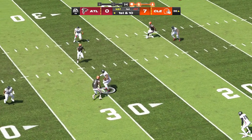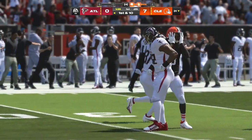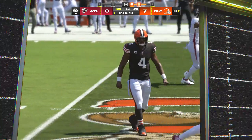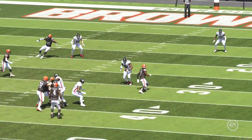Oh, it's intercepted. A drive killer there. And the Falcons will have the football as this is taken up past the 30. Boy, he had to fit that into a pretty tight window over the middle. And, Charles, I think they were in zone defensively, weren't they? They certainly were. Nice read on your part.